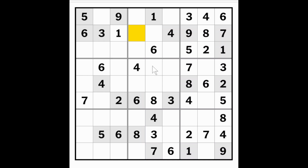Yes. And one of these must be a two. Got a two. Hang on, we got a two going over here. So of course this is a two, right? And that makes one of these a two here because we got these two here, right? And we got the two here.